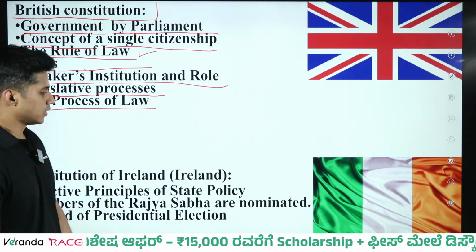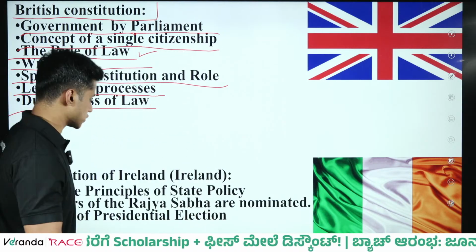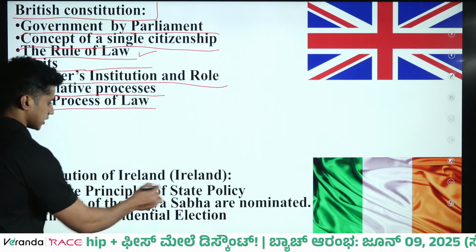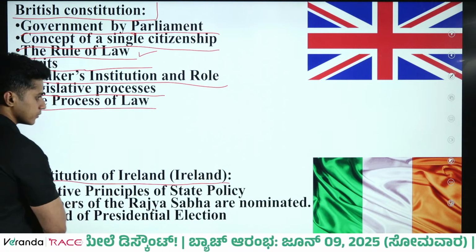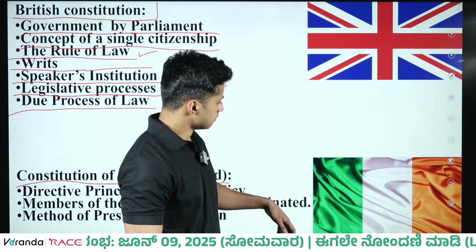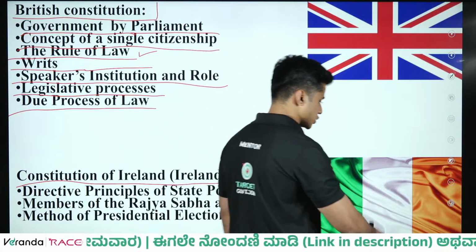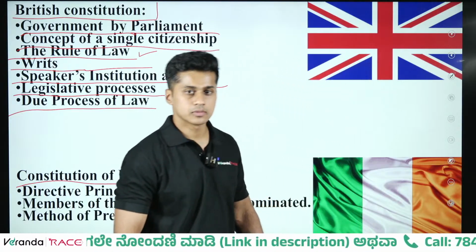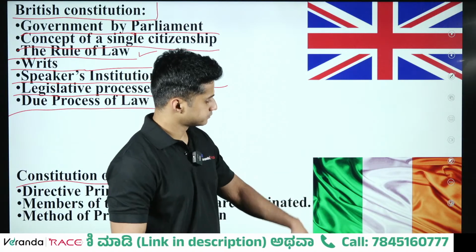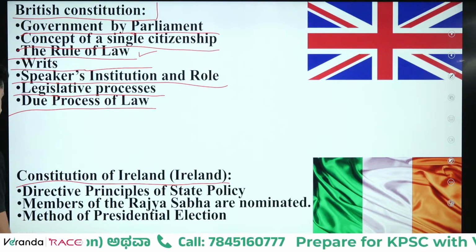Now next, we also adopted some of the provisions from the Irish Constitution, Ireland. So this is the flag of Ireland. Look, the Irish flag is vertical. These colors are in our India also, right? The Indian flag is horizontal, with the Ashoka Chakra in the middle. The Irish flag is vertical. This is the Ireland flag. So let's see.